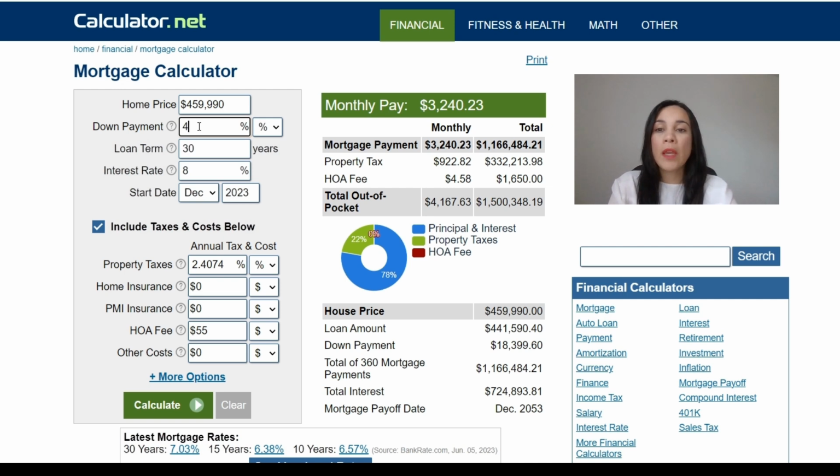Sometimes it could be 3%. Sometimes it could be 3.5%. Sometimes people would like to give the 20% for the down payment. So it will vary. So I'm going to use 4% as an example. The loan term usually is 30 years. The interest rate is going to depend on the builder and at the same time how the market is, right?